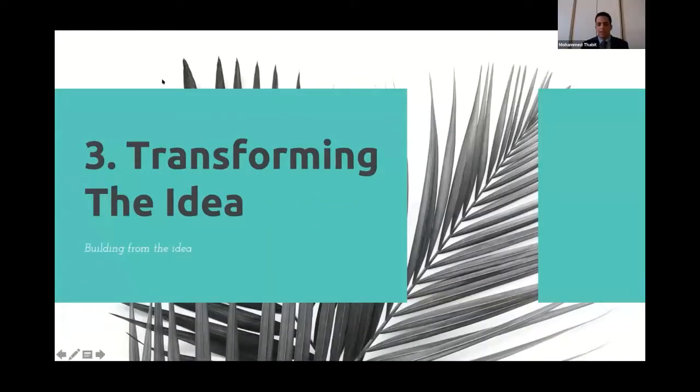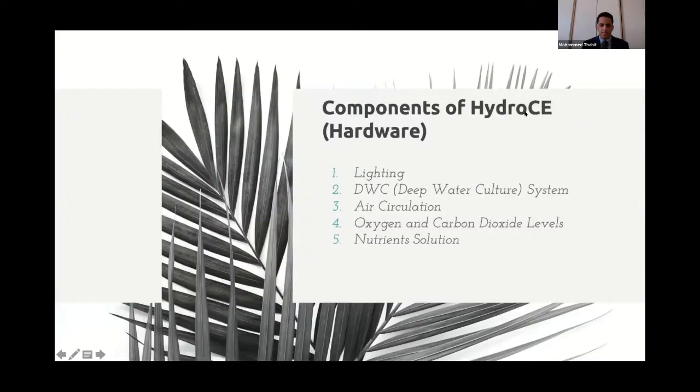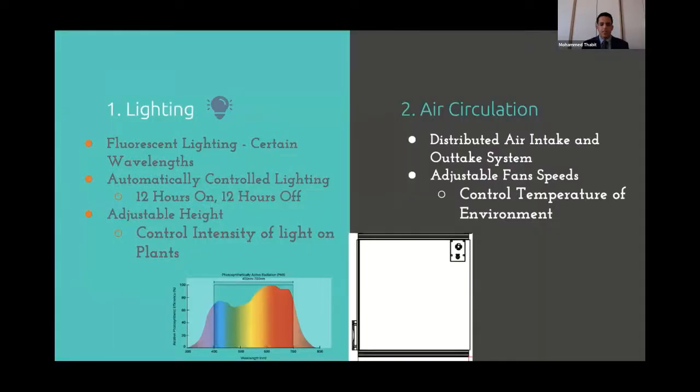So the third step in our project is transforming the idea. There are 5 main hardware components of HydroCE, first being the lighting system, the deep water culture system, the air circulation system, the oxygen and carbon dioxide levels in the water, and the nutrient solution. The first system is the lighting system, where we use fluorescent lighting with different wavelengths, because the plant requires different wavelengths in different stages of the growth process.